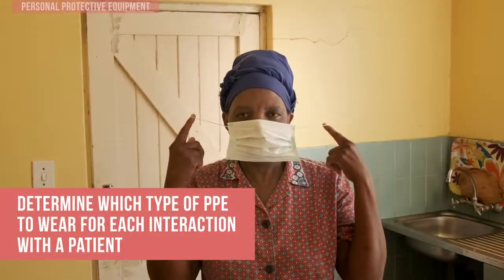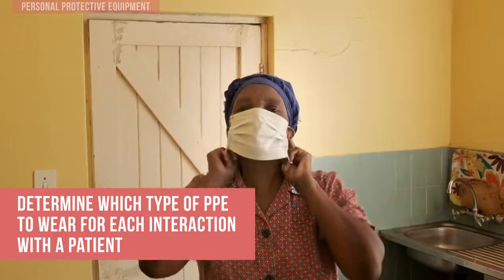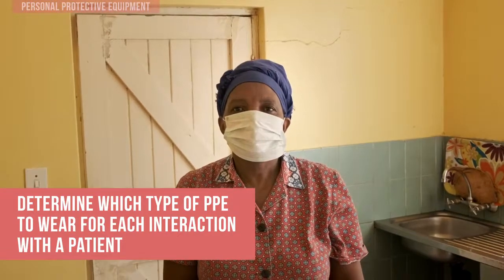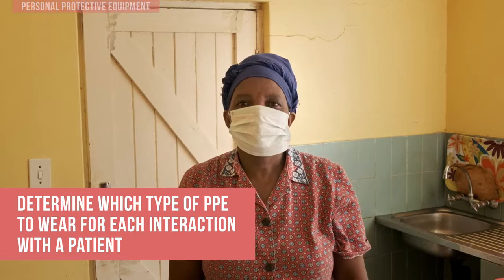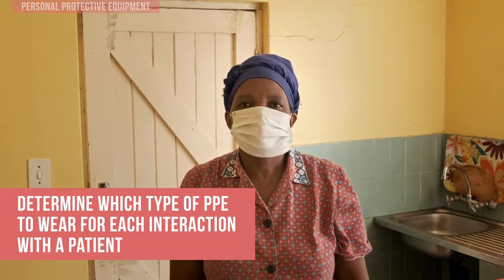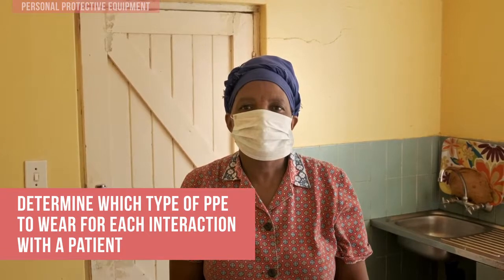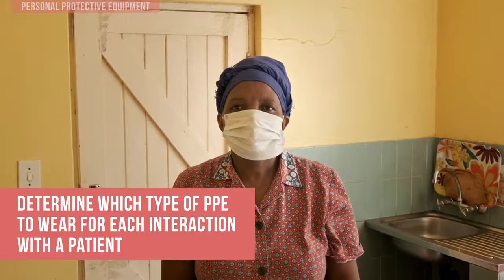Determine which type of personal protective equipment or PPE to wear for each interaction with a patient. What items to wear will depend on the risk of exposure to and contact with any bodily fluids, such as blood or respiratory droplets and/or open skin. You can find more about this step in a separate video on risk assessment.